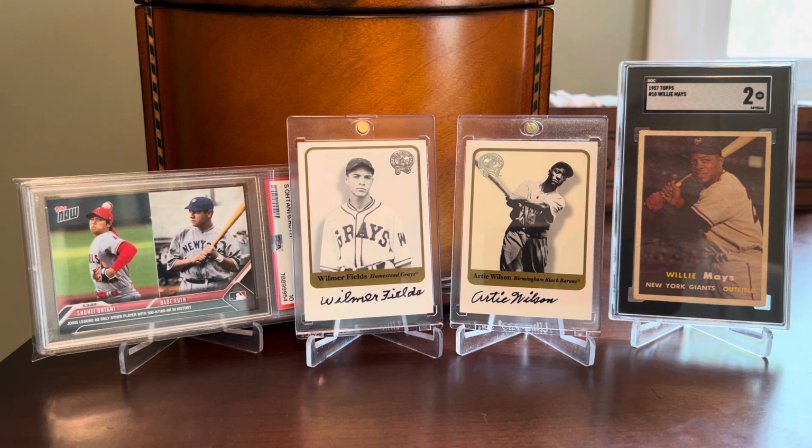So I'm going to wrap it there today. I tend to go really long and I want to try to keep this around 10 minutes. But while I only showed 2 of these autographs in today's episode, I do have a few more that I've picked up from the release. So I do plan to do some follow-up episodes. I'll probably tackle them a pair at a time, like I did with these first 2. But for now, we're going to wrap it up. So Wilmer Fields and Artie Wilson, 2 amazing autos, and 2 folks who we should be talking more about in terms of hobby history.